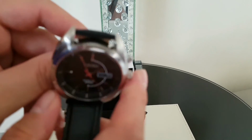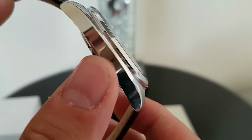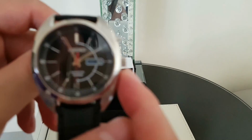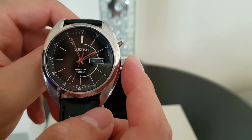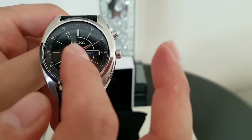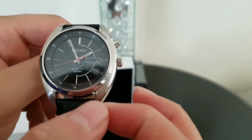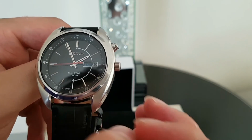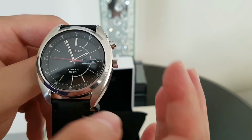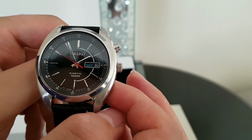So let's have a little closer look at the watch, okay? So you can see the case. It's a high-end polish finish, a brushed steel finish throughout the case, and it's consistent, guys. Typical, very good build quality from Seiko, okay? It's a lovely black dial. The only thing I would say about this watch that I've noticed, there isn't much lume at all. I can't seem to see any lume on the watch. So if you get it in the dark, you're not going to be able to see anything, to be honest with you. That's the only downside of this watch.